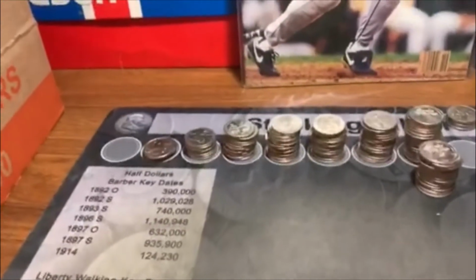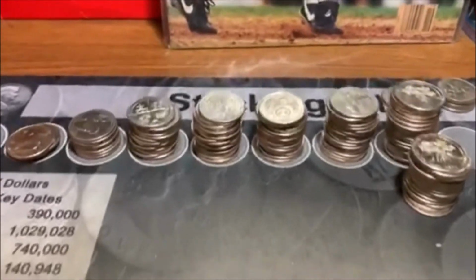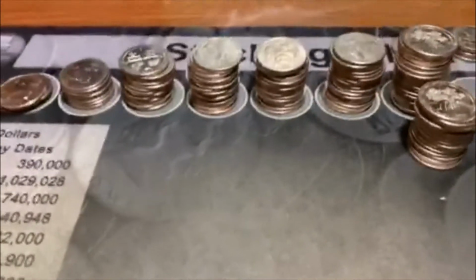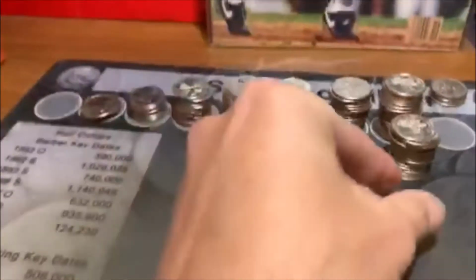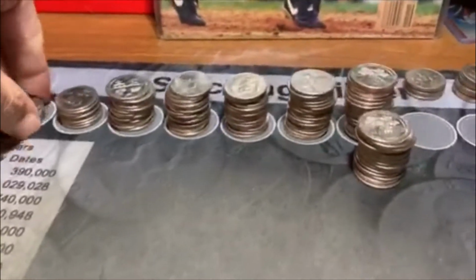Alrighty guys, we are halfway through the box. For those of you that don't know how I do my quarters, I kind of go through and find the 19s and 20s, put those aside. I pull out anything that can be a variety. And obviously, if I see anything like silver or foreigns, I'll bring you in on that roll. But we did not find anything. So we're here to look for W's. And we might as well get to it.